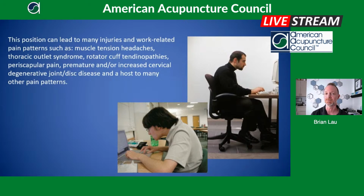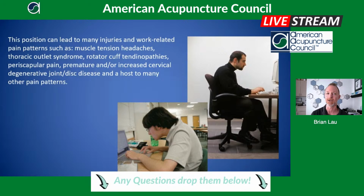Thoracic outlet syndrome is the scalene shorten and the pec minor shorten. That's going to have a potential for entrapment sites for the brachial plexus, and then they're going to have symptoms down into the arms. Rotator cuff tendinopathies, it's putting the shoulder in a bad position, and especially with activity, that's going to tend to put more strain and wear and tear on the shoulder. Periscapular pain, both the cervical facets, muscles like levator scapula, other things can refer into that periscapular region, so that's going to be a common complaint.